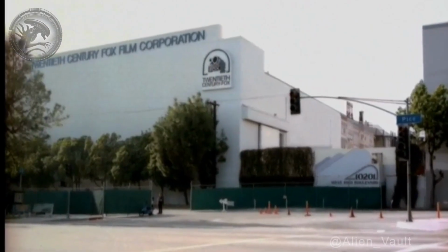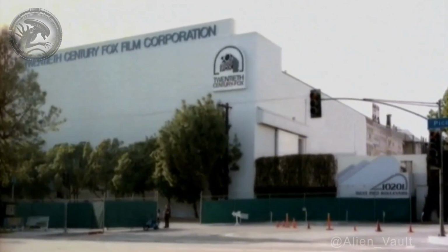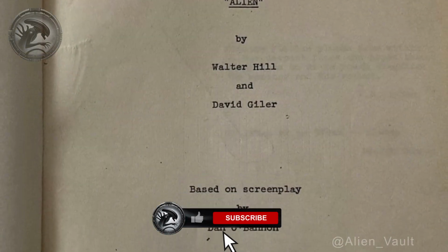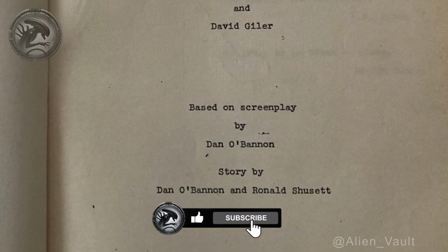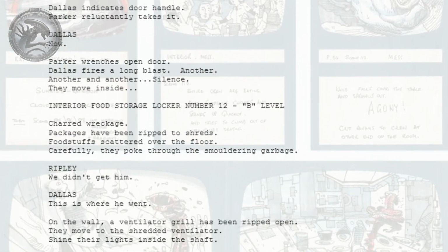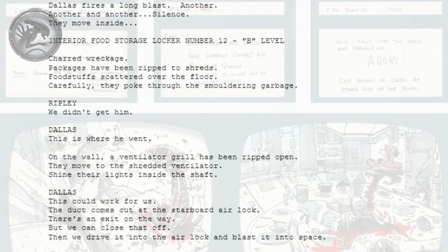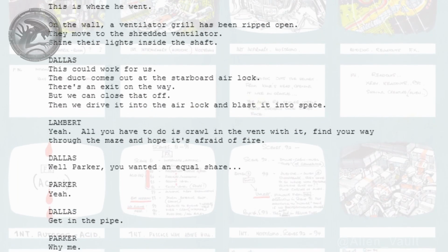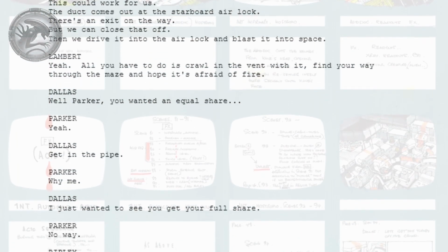In addition to these, the final result has been influenced by many other people. Naturally, Ronald Shusett as the author of the original story with Dan O'Bannon, but also the production company, with whom Ridley Scott had constant discussions during the production. The final screenplay, 1978, represents the starting point for making the film. Behind it are a lot of ideas and suggestions that Ridley Scott drew in storyboards. Some of the ideas and suggestions were transferred to the script, some not.